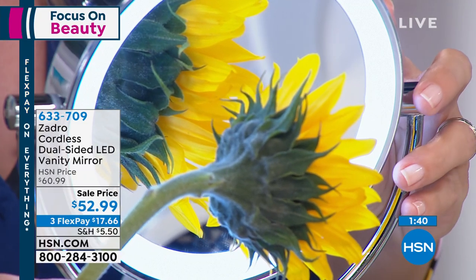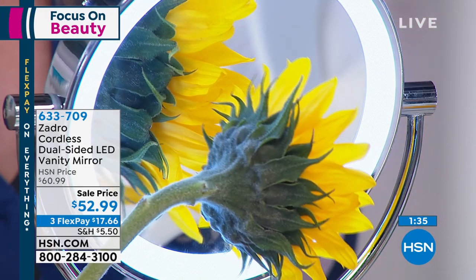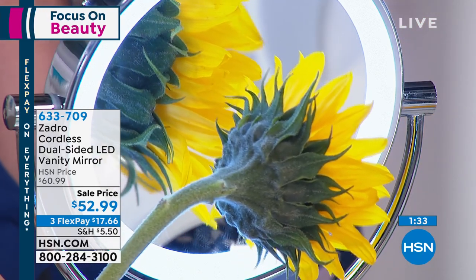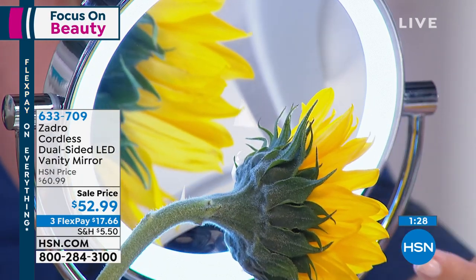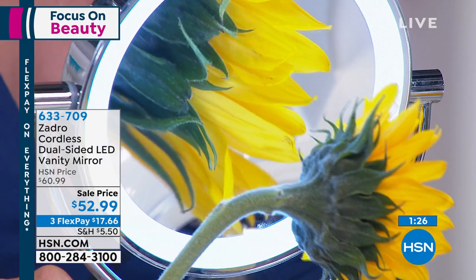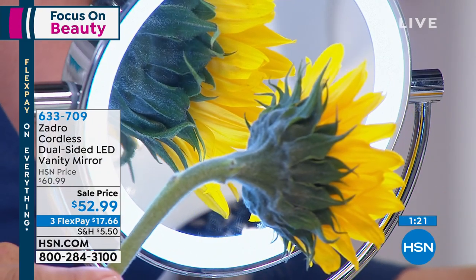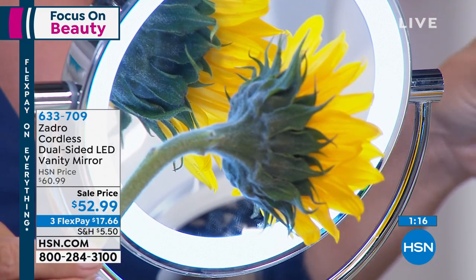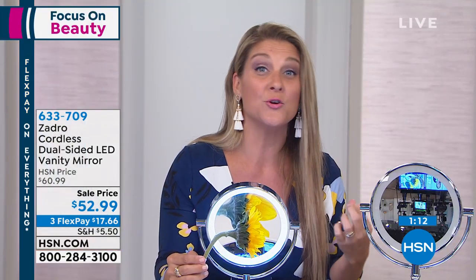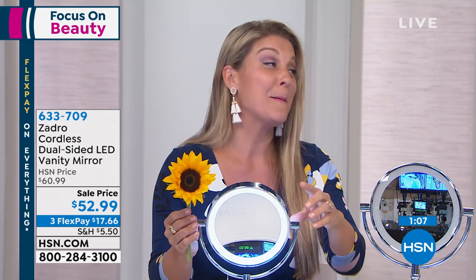And if you're looking at this and thinking maybe it's something you hadn't necessarily considered, please make the investment for yourself. I am telling you, you will be thanking yourself. Look at the magnification, look at the clarity. You're only gonna get this in a Zadro. Don't forget, these are the same people who invented the very first fogless mirror. These are the same people with over 30 worldwide patents under their belt. There is no one that knows magnification mirrors better than Zadro.